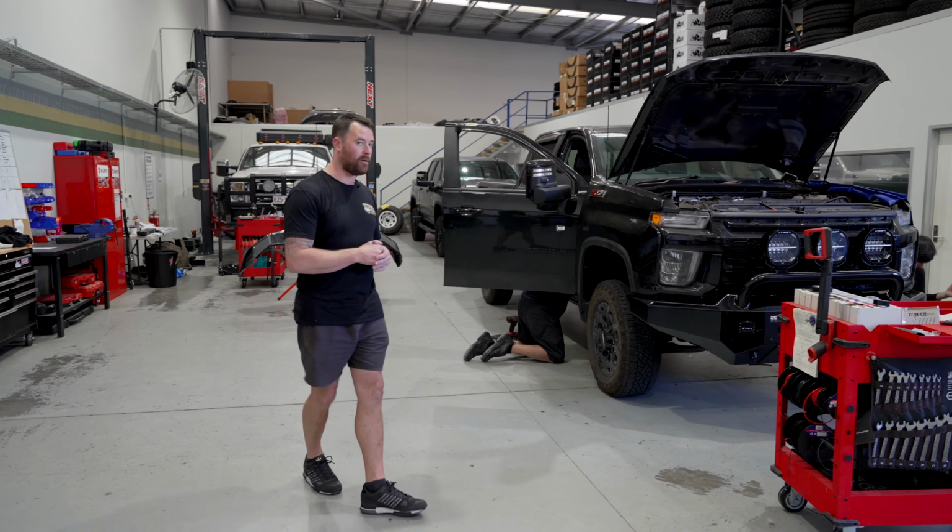So this one's also got the Amp Research electric side steps getting fitted. These are nice side steps, both fold down on the Chevys due to the conversion, but wicked looking steps, nice and easy to get in your truck.